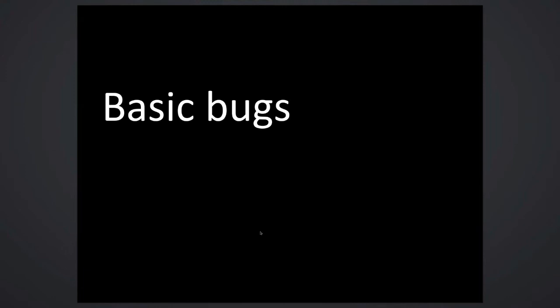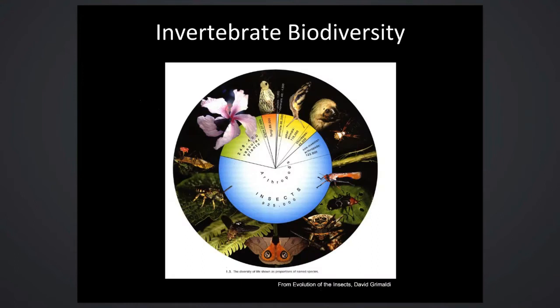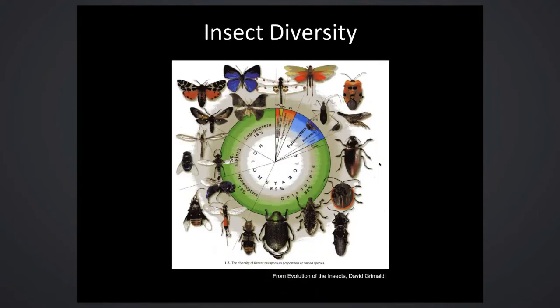So we give you a couple of bugs here, and I'm going to quickly tell you this is from a book called Evolution of the Insects. It's beautifully illustrated. And without going into this in a lot of depth, you can see that arthropods are a really large part of biodiversity on this planet. This shows us how insects are distributed. And this is going to be important in a couple minutes.